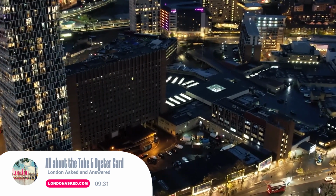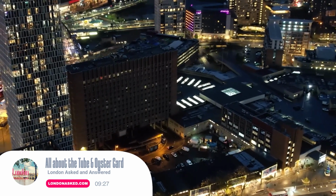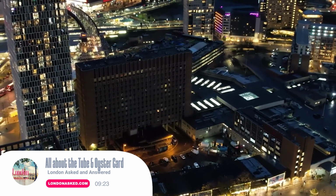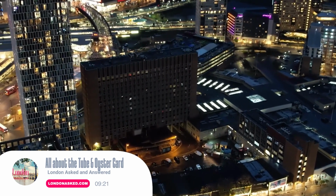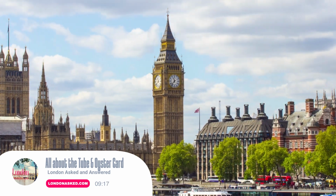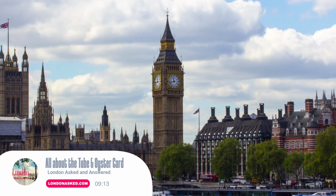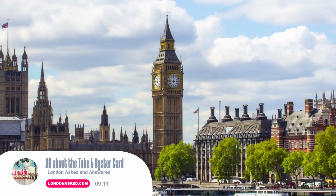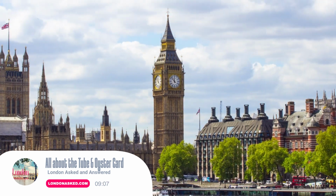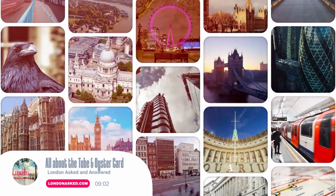They are usually located near the entrances and exits or on the platforms themselves. They are like the guardians of the DLR, standing watch and ensuring that everyone pays their fare. So before you board your train, look for the yellow card reader and tap your Oyster Card or contactless payment card against it. It's like a secret handshake, a magical ritual that grants you access to the wonders of the DLR.